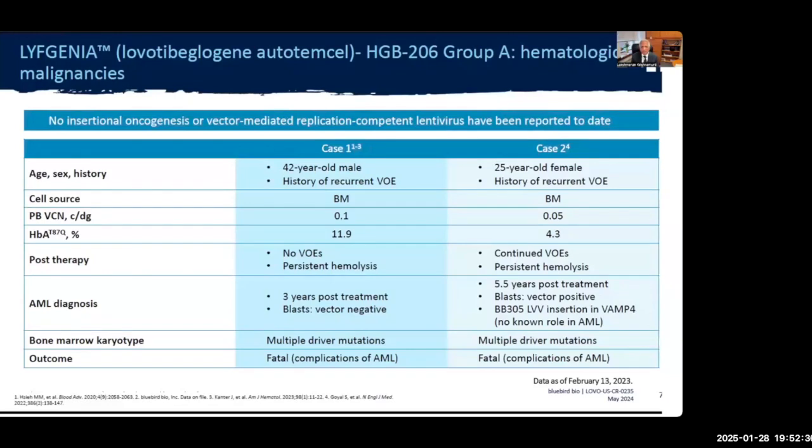The first patient was a 42-year-old who was part of the early patients and had a very low vector copy number of 0.1. As you saw, we saw vector copy numbers of 2 to 5. And the A-T87Q was not 50%, it was only 11.9%. But somehow the patient did not have VOEs, though the patient had persistent hemolysis. Then 3 years post-treatment, the patient developed AML. Interestingly, the blasts were negative for the vector. There were multiple driver mutations that are typical of chemotherapy-associated AML, and unfortunately it was fatal.